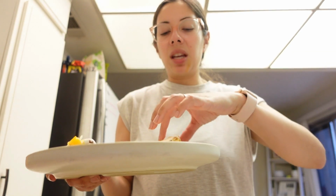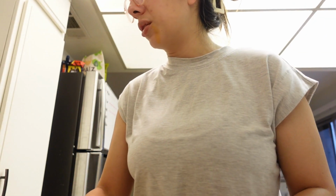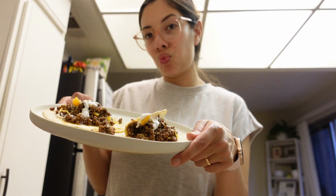Staple recipes I've made at this point. You can add salsa to this too. I also use that sour cream because it is dairy free and it has very good ingredients. But yeah, those are the tacos.